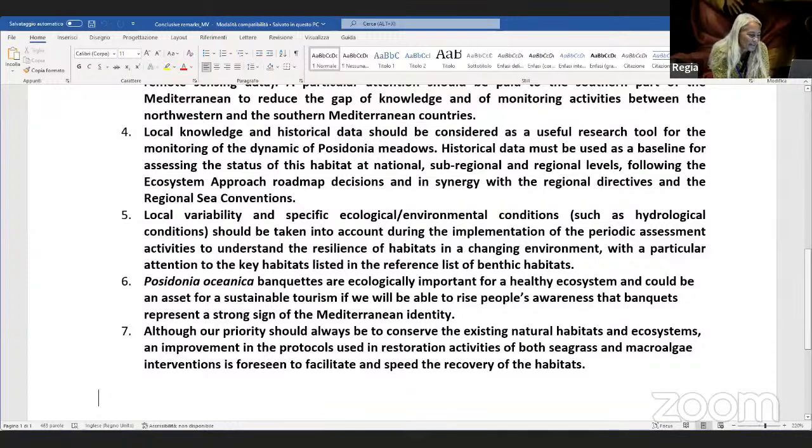Although our priority should always be to conserve the existing natural habitats and ecosystems, an improvement in the protocols used in the restoration activities of both seagrass and macroalgae is foreseen to facilitate and speed the recovery of the habitats. That's all. So thank you very much.